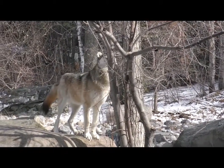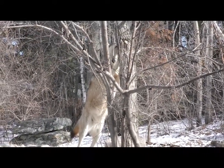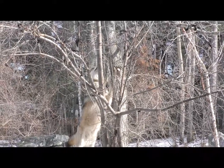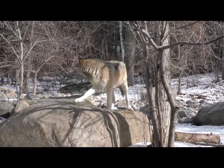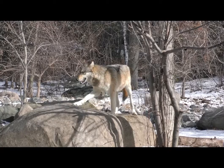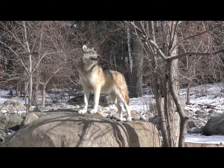Keep in mind that it is warm. We do get temperatures in the 50s and the 60s now in the spring, and that makes it warm for wolves that have a good winter coat. So Bolts is a little bit more agile. Wolves can't climb trees like the cats can, or even foxes. Gray foxes can climb trees, but wolves can't. So they're going to watch a little bit from afar.